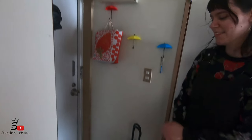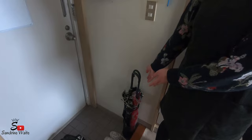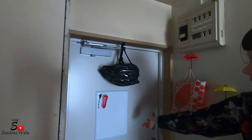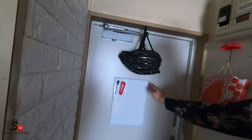Right, okay. I have this umbrella stand. I got this from a JET who moved, actually. Good tip, there's Facebook pages where you can check for JETs who are moving, or people who are moving. And they often will give you stuff for very cheap or free. It's a good way to get stuff. Okay. Bike helmet hanging on the door. This was here when I arrived, and I actually don't really use it much, but there it is.